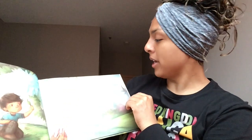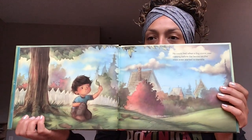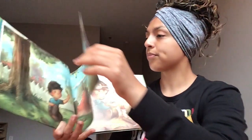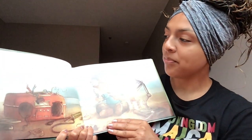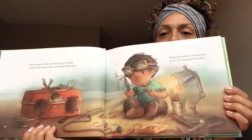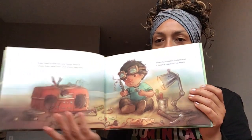He could feel when a big storm was coming before the leaves on the trees even started to tremble. He could feel it. Turn that page. Noah liked to find out how things worked, where they came from, and where they went. When he couldn't understand, it hurt his head and his heart. Noah looks like he's an investigator. Turn that page.